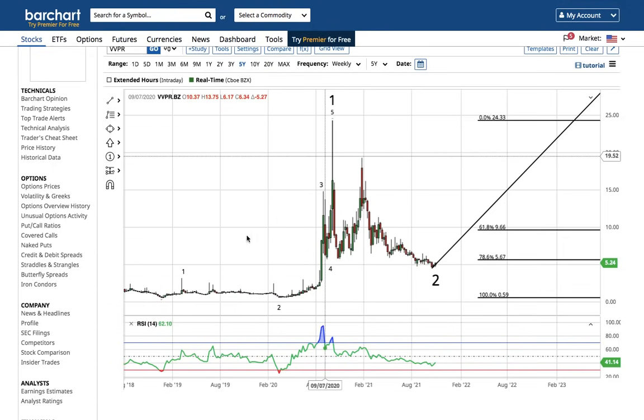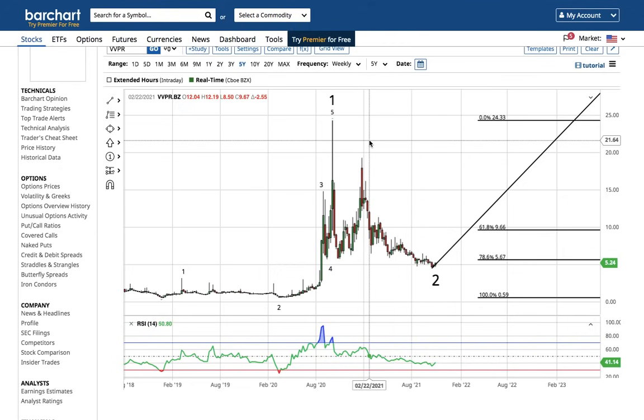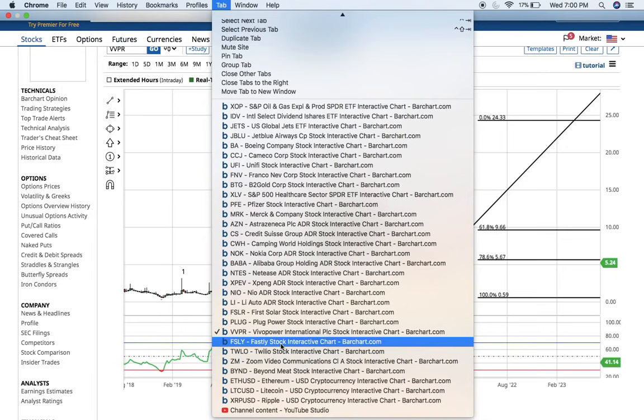This is 1, 2, 3, 4, 5, wave 1. That's wave 2 at the 78.6% retracement. I love the whole sector, even the ones that I've been wrong about so far, like Lordstown Motors. I do think they'll eventually recover, break above those IPO highs, and form huge bases. So that's Vivopower. I think Huya is going to recover with the Chinese stocks like Alibaba and with Netease. So I think those charts are going to be best for them. I think Lordstown Motors is going to be best to trade with Li Auto and Arcimoto.